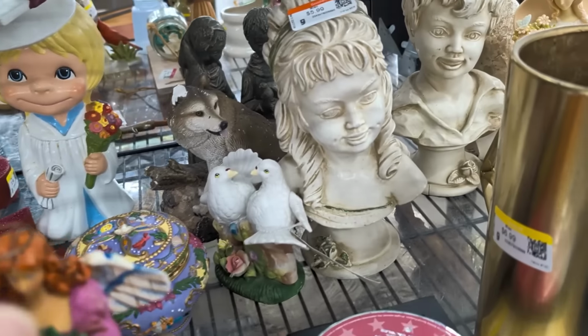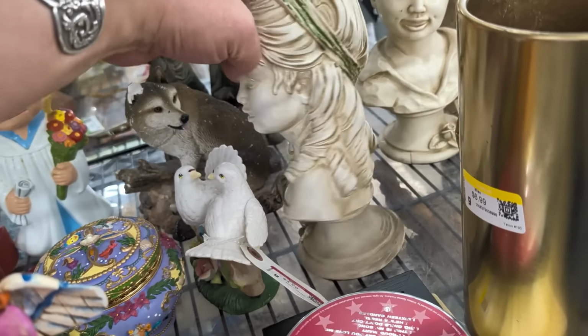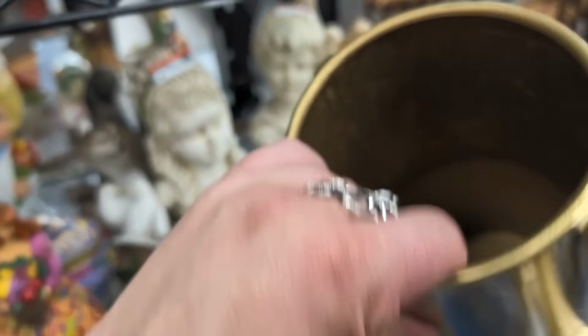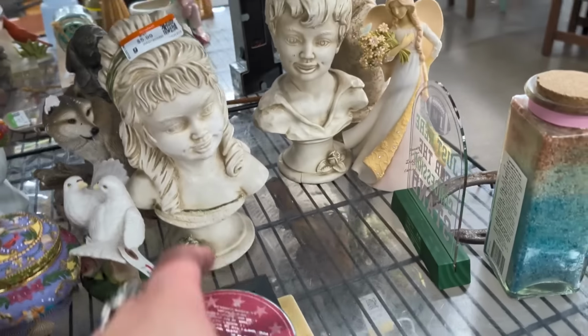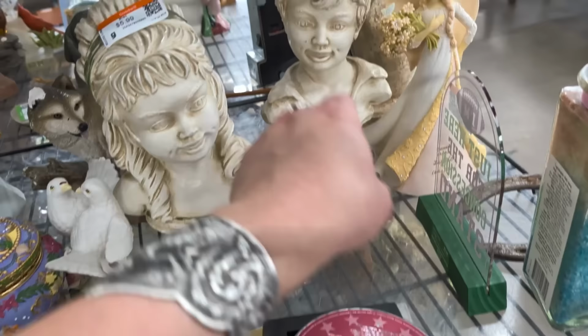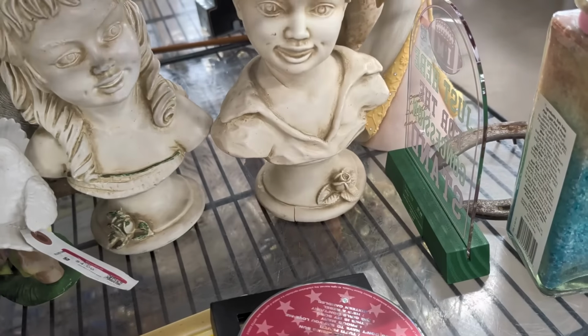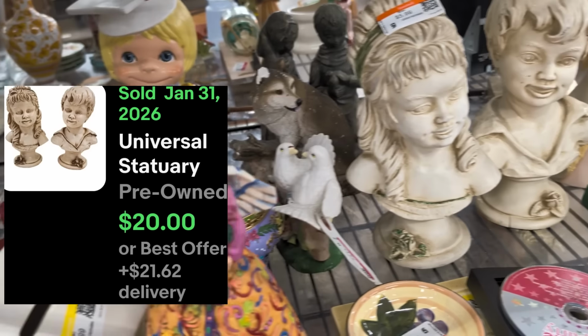And these guys, we see a million of these all the time. These are actually in pretty decent shape. These are from Universal Statuary, 1962. I was looking at that because it's brass, but it's like a newer brass. Looks like he's got a little crack down there at the bottom, but they're not horrible. They want $6 a piece, but they don't sell for very much.